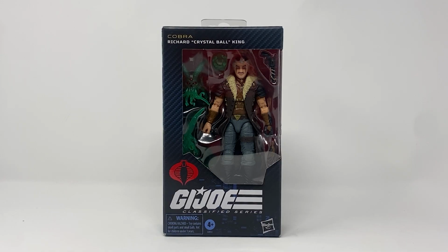And as we know, with so many of Wal-Mart's exclusives, they like to cancel them on people. If you saw one of my posts on YouTube, this figure did in fact get canceled on me, but over the weekend, I guess 2 weekends ago now, I found him in the store. So I bought him because I wanted him.